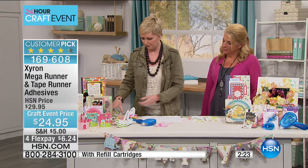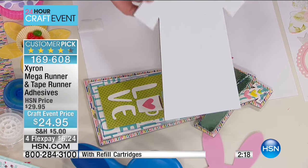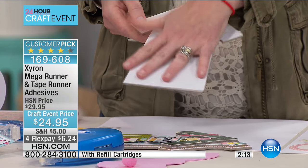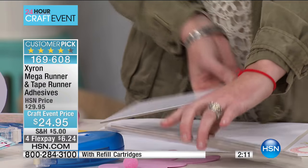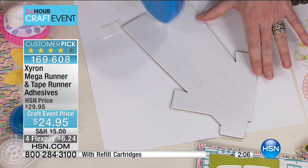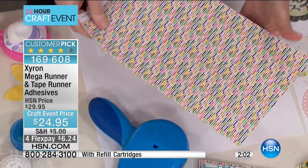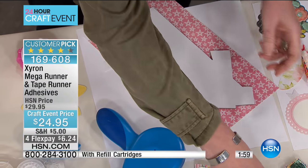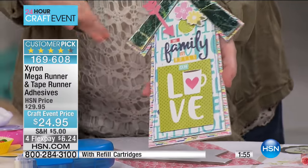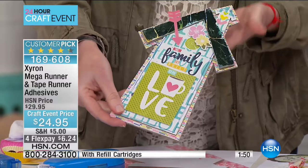Let's talk about home decor for a second. You can find some real fun chipboard shapes out in the market. Can you imagine if you tried to put liquid glue on this, it'd just sort of seep out the sides and it would be no good whatsoever. I take my Mega Runner, just run a couple strips of adhesive, and then you just attach your paper onto it, trim around it, and that's how I put this together. In just a few minutes, you're not waiting for anything to dry. You're not worried about the edges bubbling because the adhesive is wet. There are just so many possibilities.